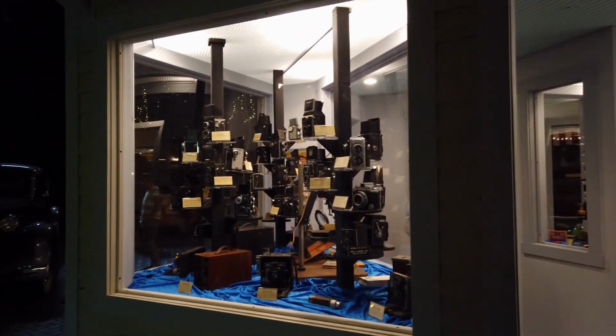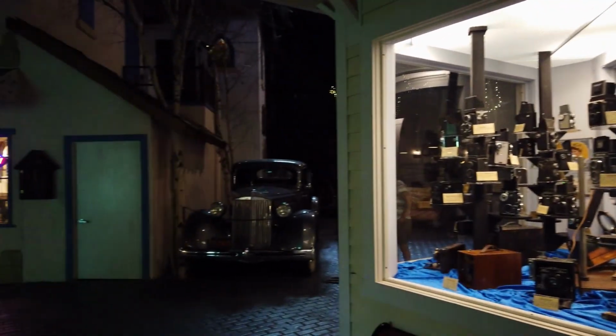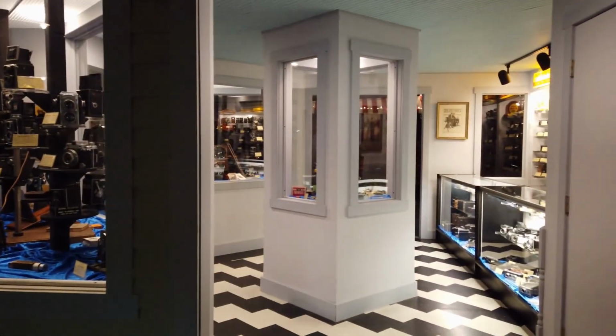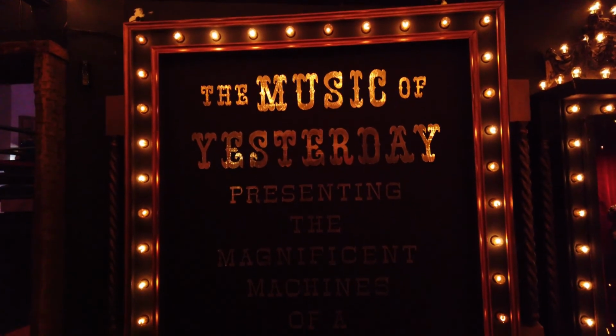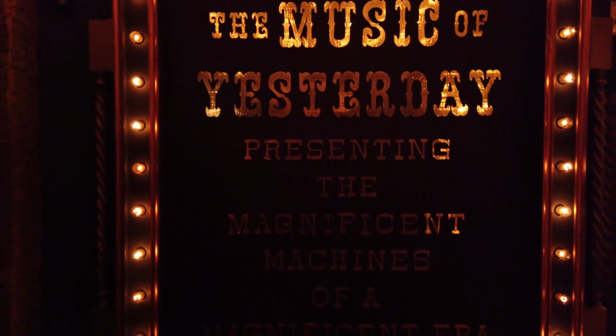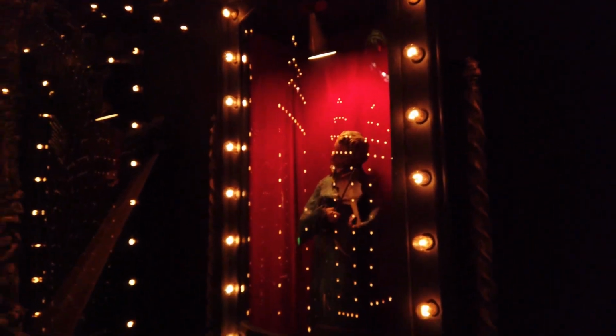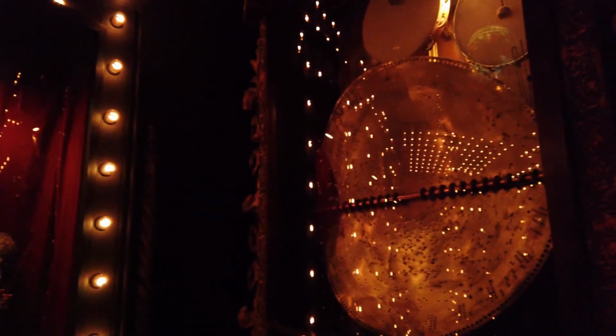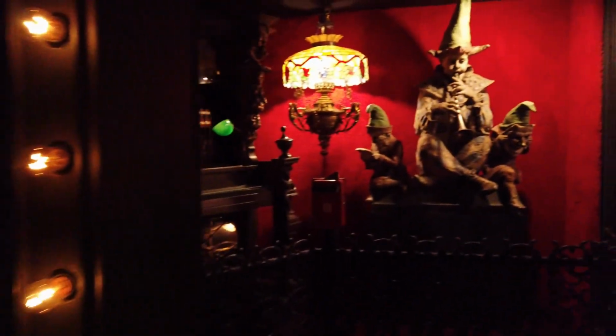This looks like old cameras. And that was an old Packard. A 35, apparently. Okay, so we're going to walk on out of here and see what we have in the next room. So this next section is The Music of Yesterday, presenting the magnificent machines of the magnificent era. We have a lot of glass-encased different displays here of musicians playing instruments. That one looks like one of the old machines that used to play.